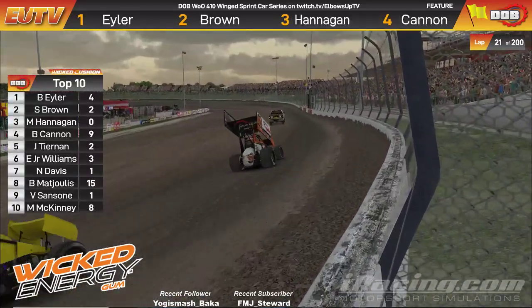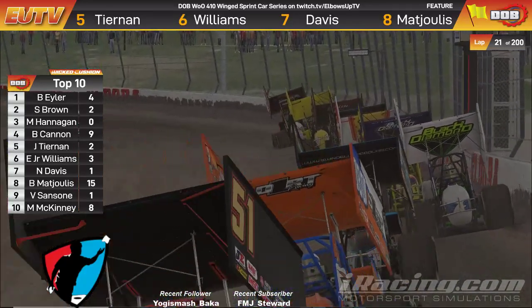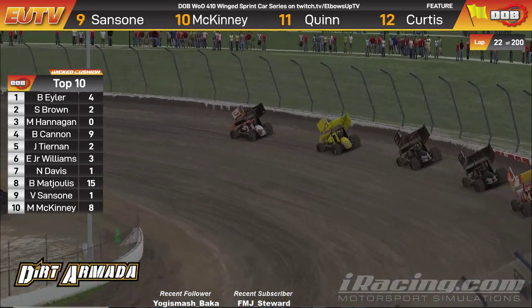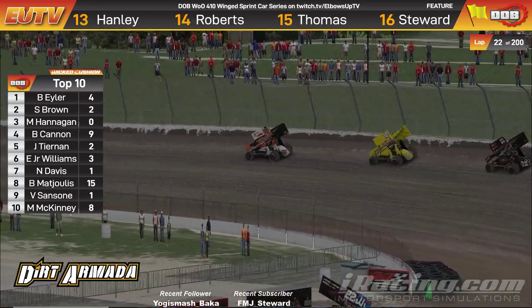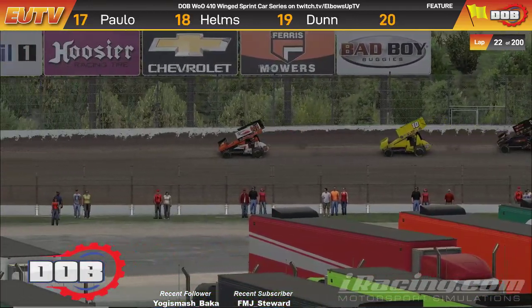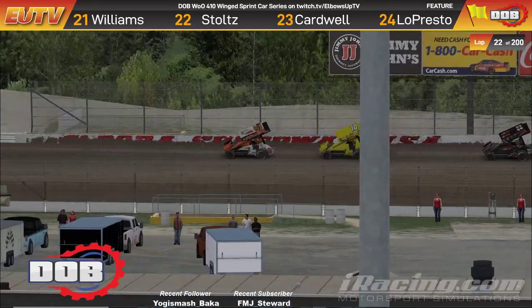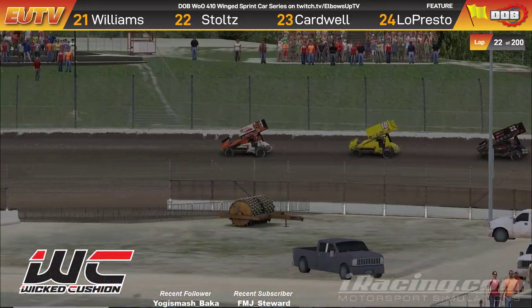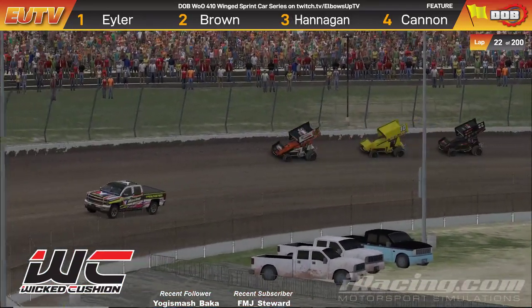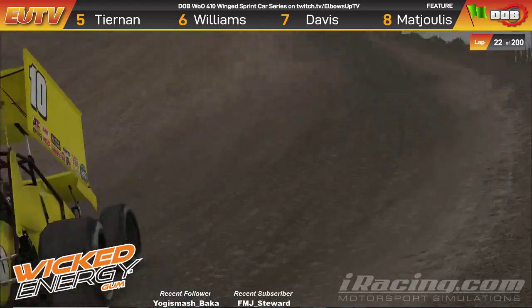So we'll look at the top 10. Eiler, your race leader. Brown, Hannigan, Cannon, Tiernan. Blake Majulis up 15 spots. Those Swindell Speed Lab cars are working real well right now. Keep an eye on Cannon and Majulis. We're going to go green this time by. White flag lap has moved back to lap 44. So 21 to go here in this race as Eiler leads them down.